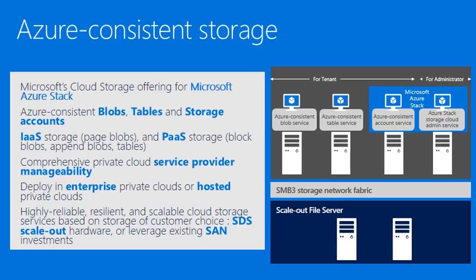Okay, so Microsoft Azure Stack is really designed for administrators, for tenants, for cloud hosters, to be able to provide this private cloud inside their organization. And we're basically taking the scenarios that we have in Azure and bringing that down. To give you an example, clusters in Azure are a minimum of 1,000 nodes. We don't know customers that have 1,000 nodes in Azure, but we believe that the scalability and the technology that we're bringing from Azure will work in some of the smaller type clusters that we have. So it's really giving you that resilient, scalable cloud storage services based on the storage of choice, whether you use software-defined storage, scale out, or leverage your existing standard investments. It doesn't really matter.